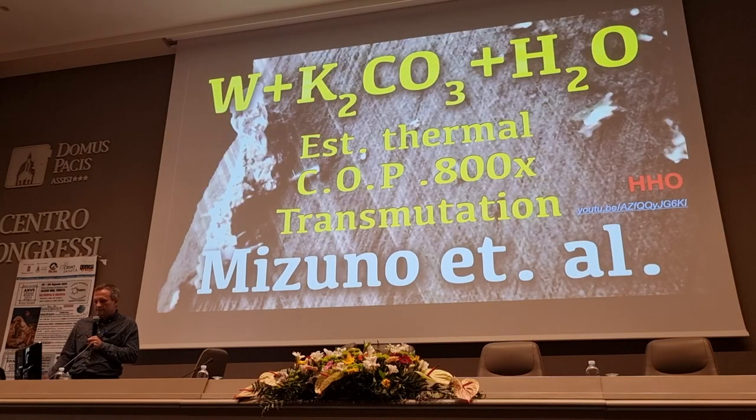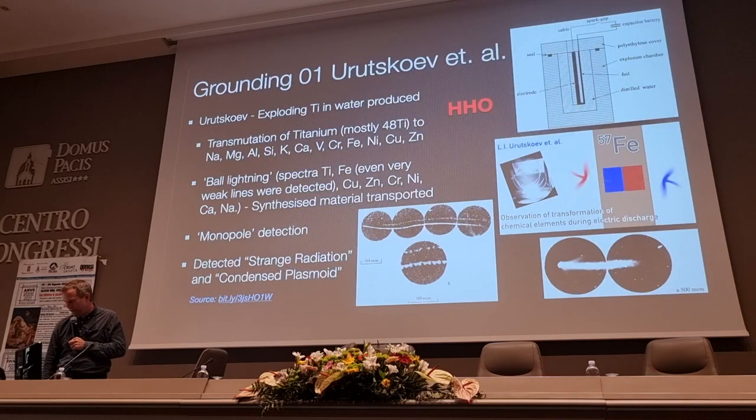Okay, this is Mizuno. He had his singularity, like Pons and Fleischmann's singularity. And it was with tungsten, potassium carbonate, and water. And the tungsten blew up, and it produced, by the thermal heating rate of heating of the water volume, a COP of about 800, which is what they calculated. But I've done a video on this. You can go and look at it, and the products are easily calculatable using the calculator.